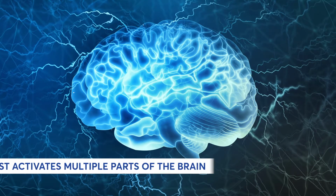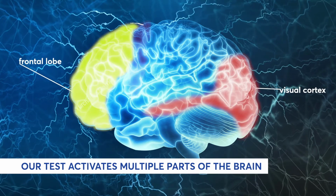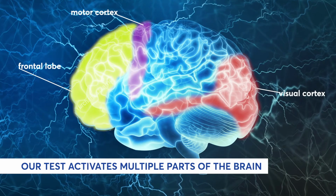Our test focuses on the brain in its entirety and connectivity. We get key parts of the brain and large parts of the brain activated during the test, and that's why the test is more sensitive to less deterioration. So we can pick up the disease a lot earlier than others can do.